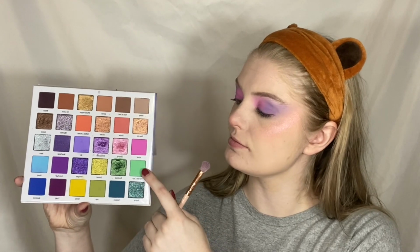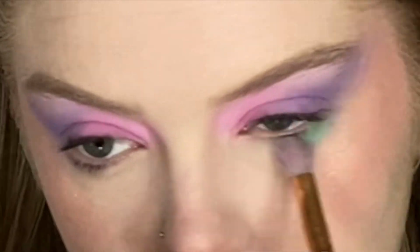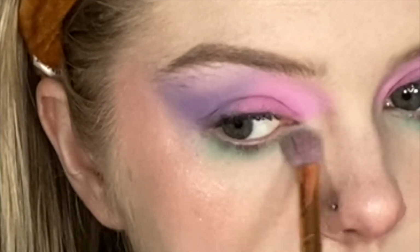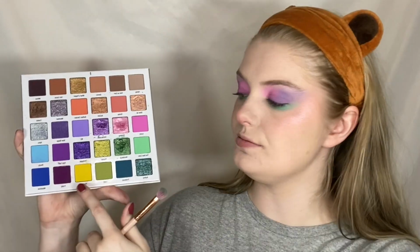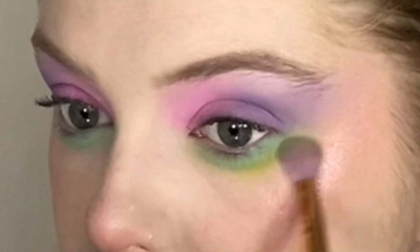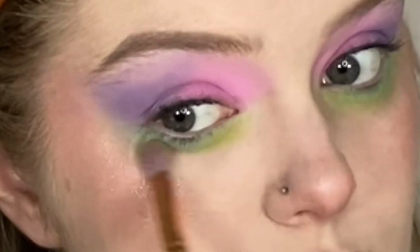Now I'm going to take the best color and blend it onto my lower lash line. Don't be afraid to build that beautiful color up, baby. To blend out my green, I am taking the shade Handy and lightly placing it below my lash line. I want the green to stand out the most on the lower lash line, so I'm going to dip back into it every now and then, just to get the color that I want.